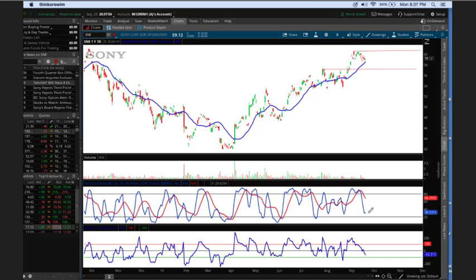Now, one thing about stochastics is that, in a nutshell, I'm not going to give you the whole formula, but basically the stochastic measures a 14-day period, right? And then it looks at the closing price. So for the stochastics, the emphasis is placed on the closing price of the stock and how it relates relative to the high of the period, not the high of the previous day, but how it relates to the high of the 14-day period. And so if the stock closes on the high or close to the high like it did today, the K line is going to start right here and it'll start moving higher.